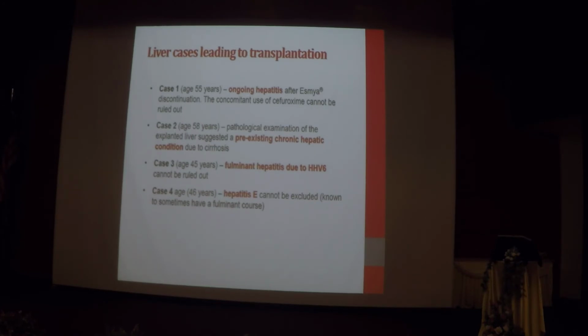So after looking at all the evidence, they concluded that Esmya was not directly related to the drug-induced liver injury reported in these patients, so they lifted the restrictive recommendation last year and early this year. So now we're allowed to use it, but there is a new recommendation because of this. It's the same as WHI. Even though it's a bad study, we still need to look at WHI in terms of postmenopausal therapy. So it's the same.